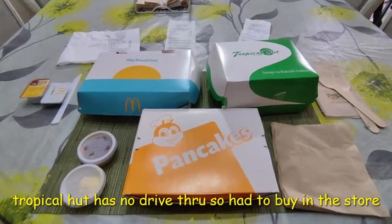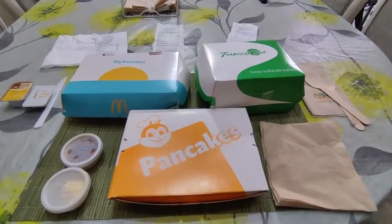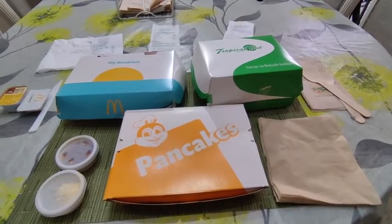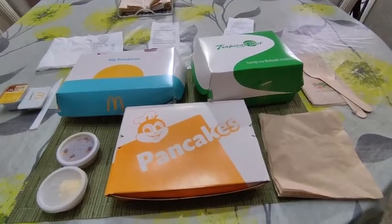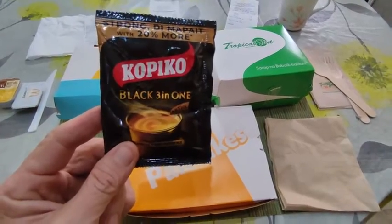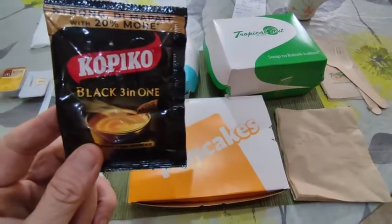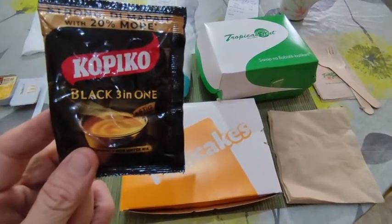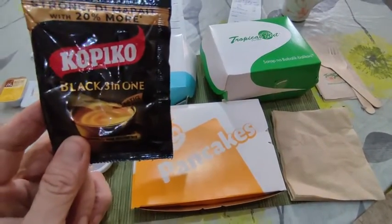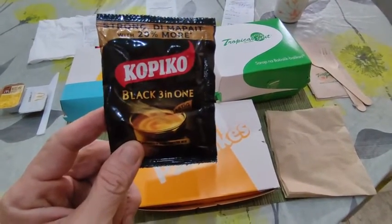And I usually have my hotcakes with coffee. So I'm just going to make my own coffee, a 3-in-1. This is my favorite nowadays. And let you see it. Well, this is my coffee that I'm taking right now. Normally when I go out and have any of these three in a dine-in, I would normally have their brewed coffee. But since I'm having it at home, I'm just taking it with my favorite coffee right now, Kopiko, black 3-in-1.